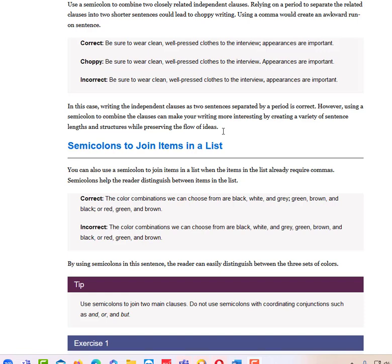You can also use semicolons to join items in a list. When the items in the list already require commas, semicolons help the reader distinguish between items in a list. Correct: The color combinations we can choose from are black, white, and gray; green, brown, and black; or red, green, and brown. By using semicolons in this sentence, the reader can easily distinguish between the 3 sets of colors.